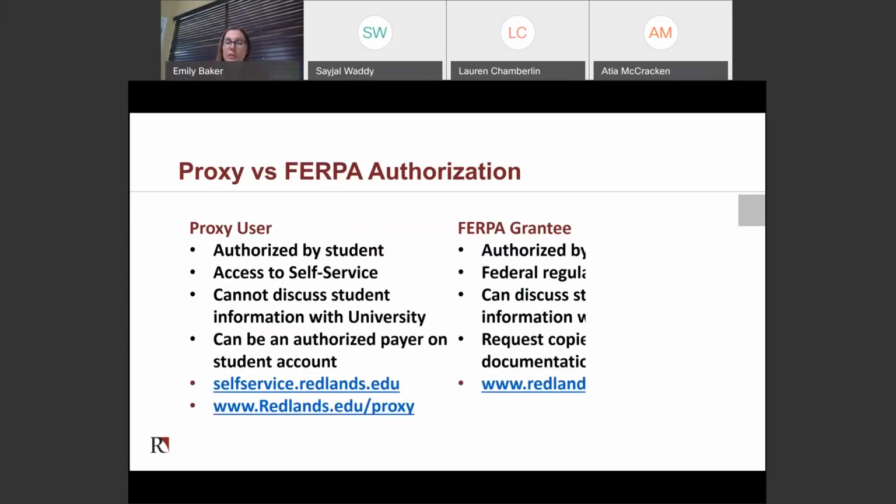Let's spend a little bit more time talking about what a proxy user is versus a FERPA grantee. A proxy user gives you access to the self-service portal. It's authorized by the student. It means that you will get notifications in your email, like when bills become available.